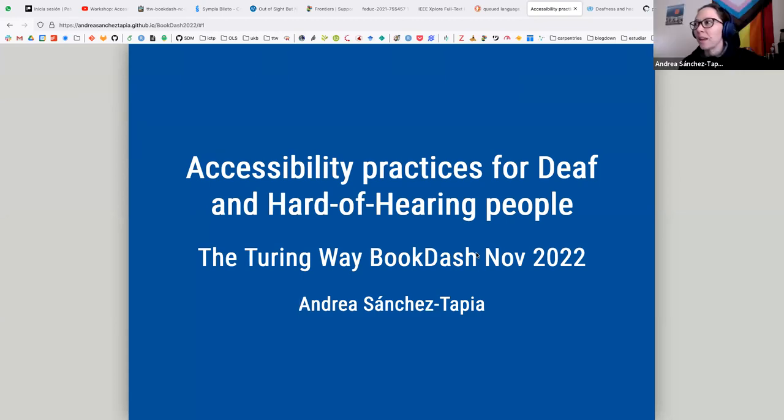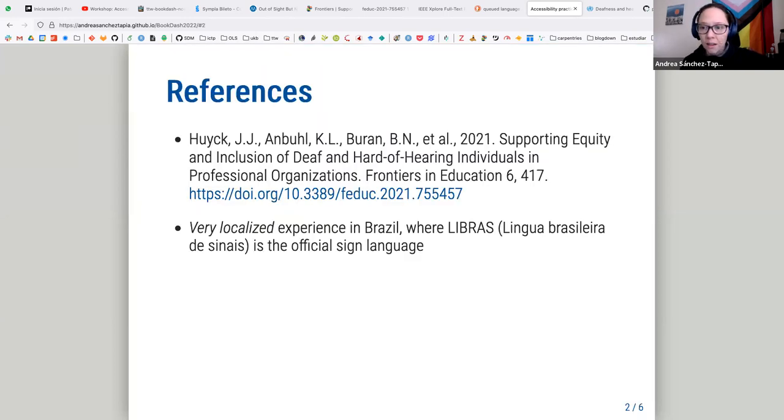We are going to be building the content for the Turing Way regarding accessibility and regarding deaf and hard of hearing people. The accessibility practices are a little bit different. I am right now taking as reference a paper called Supporting Equity and Inclusion of Deaf and Hard of Hearing Individuals in Professional Organizations. It's written by people who not only work in the area of audition as practitioners of science, but are themselves hard of hearing and deaf people. And they have been working in an organization towards supporting participation in events and in science in general.